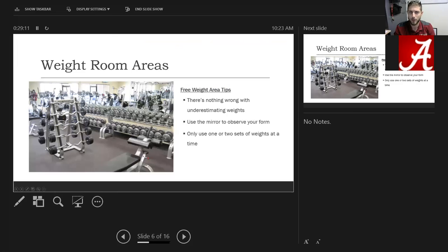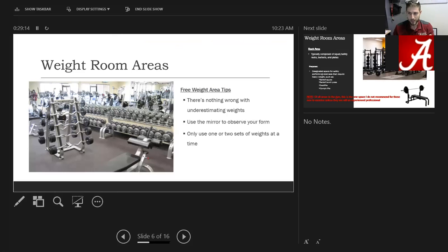One other thing I want to say about free weights, and I'm going to do this with each area, is just give a few quick tips. For free weight areas, and actually this tip applies to any part of the gym, there's nothing wrong with underestimating weight. If you're not sure how much to do, or maybe you have an idea, shoot lower for that first set. Maybe you're going to do three sets of arm curls. That first set, go ahead and grab a lower weight and do a set with that. That gives you a chance to make sure it feels better, make sure the joints are feeling good, and gives you a chance to prepare yourself mentally for the exercise.